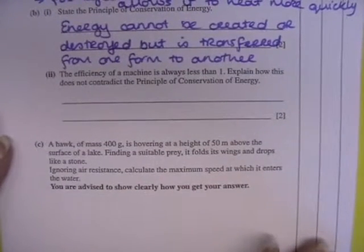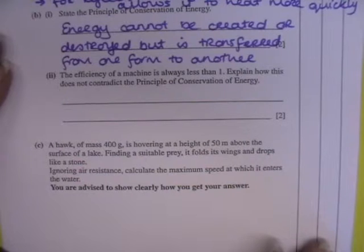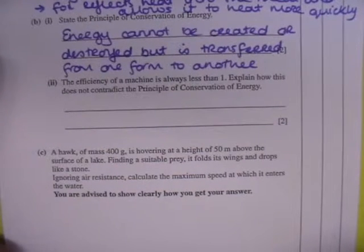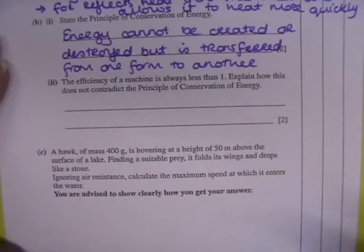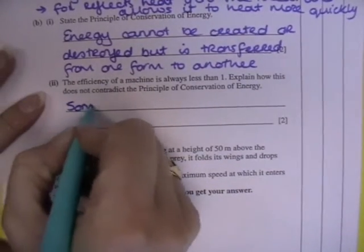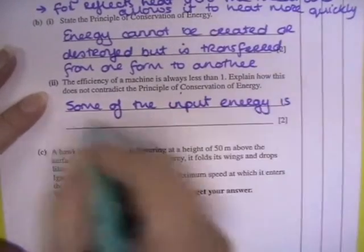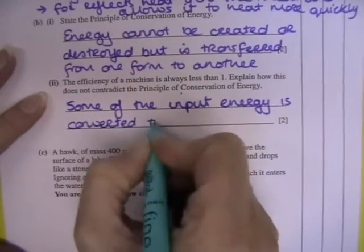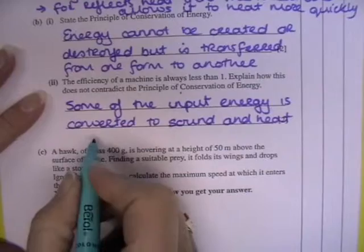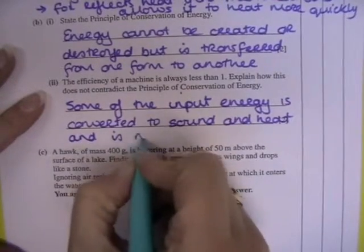The efficiency of a machine is always less than 1. Explain how this does not contradict the principle of conservation of energy. In a machine, some of the energy input is transferred to heat and sound, so it's not converted to useful output energy, which is what efficiency measures. So to explain this, some of the input energy is converted to sound and heat. Usually we hear a machine running and feel heat being radiated from it. Some of the input energy is converted to sound and heat and is not useful.